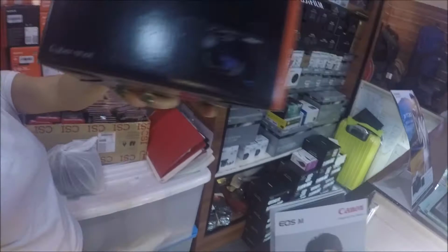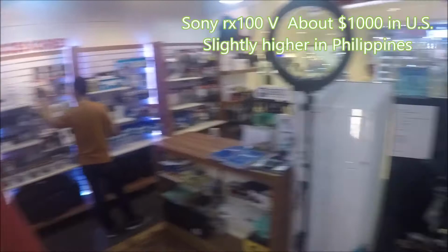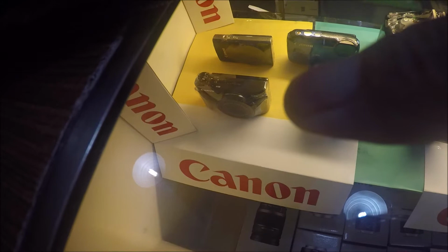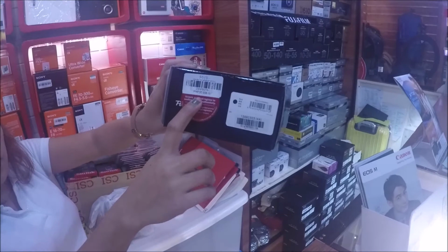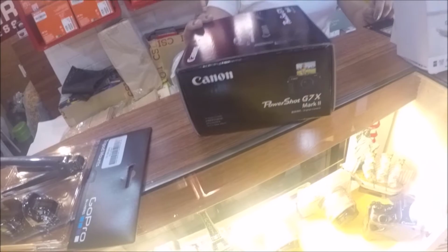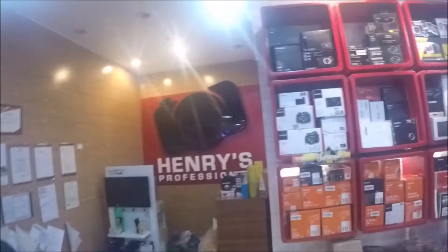And they have filters, lighting. And how much is a Canon G7X? G7X, sir, is 35,998, which is probably about what they charge in the U.S. About the same price. Yeah. Well, then this is Mark II. Is that a Mark II, or do you have a Mark II? And there's the logo right there, Henry's Professional.